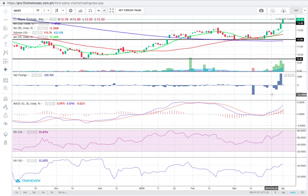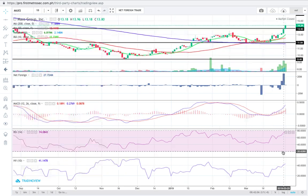MACD remains bullish. It maintains its bullish trajectory above the signal line, especially above the zero line as well. Historical volatility is still at 42% or 43%, and that gives Maxis a low risk level. I just want to emphasize this RSI, although I don't frequently tag along RSI in my discussions. Note that RSI is already almost 2 points away from reaching the classical overbought level at 80%.